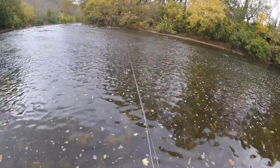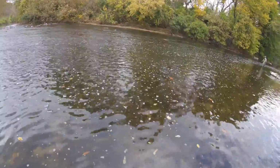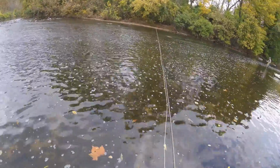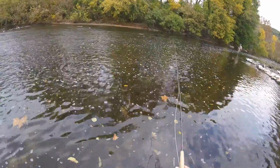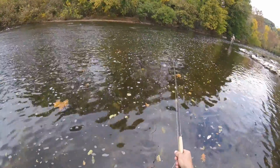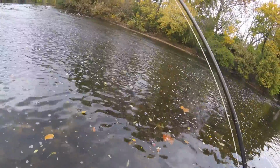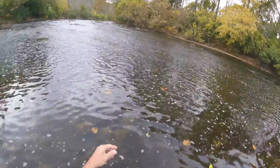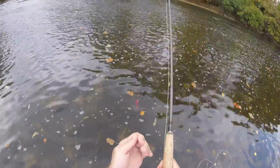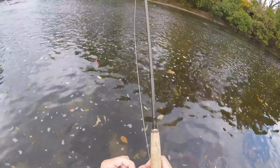Oh, just had him on. First cast. Just had him on. There he goes. It's that third cast. Let's see what we got him on. Now, oh, there he goes. I know he wasn't on the San Juan worm. I either had him on the pheasant tail, probably the pheasant tail, because then I have a shrimp here. The shrimp's got some seaweed on it, so it's probably on the pheasant tail.